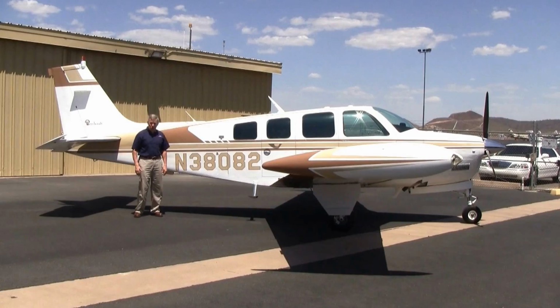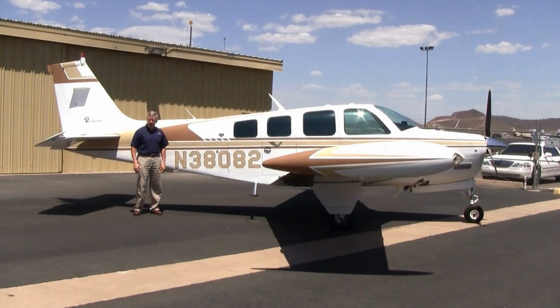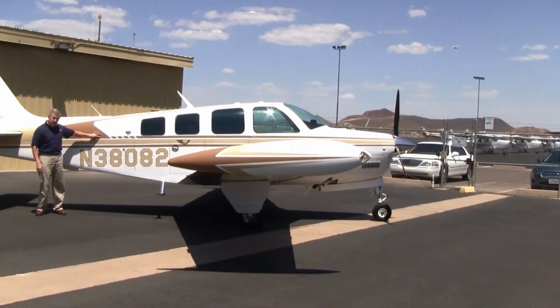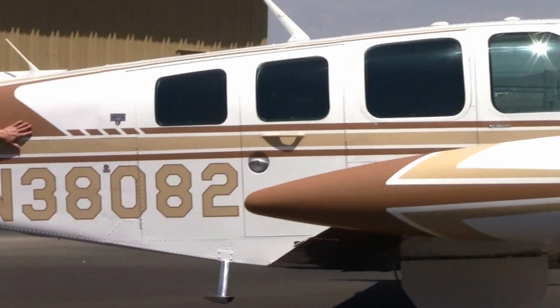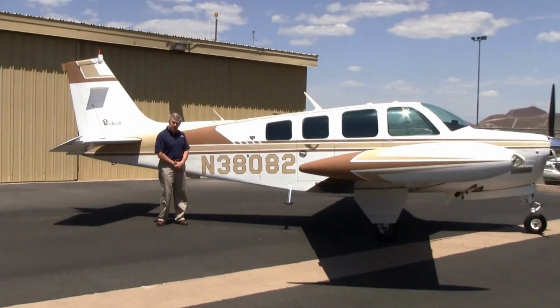This airplane has been owned by the current owner for 26 years. It's been based here in Phoenix, Arizona, and the paint was last done in 1993 with brand new paint, and it is in excellent condition. The airplane has been hangared here in dry country Arizona, and you'll notice that the paint is in outstanding condition.